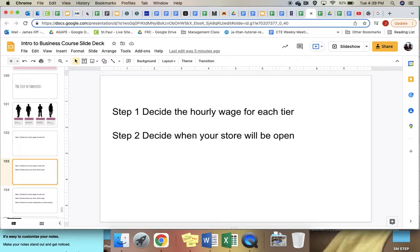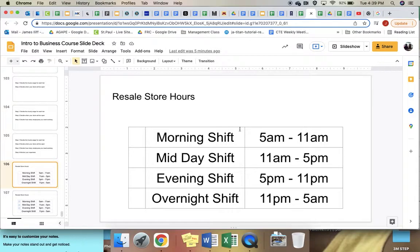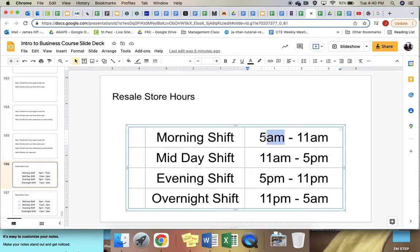Step 2, decide when your store will be open. So let's look at that. There are shifts. So your store could open at 5. We call this the morning shift. 5 a.m. to 11 a.m. That's 6 hours of work.